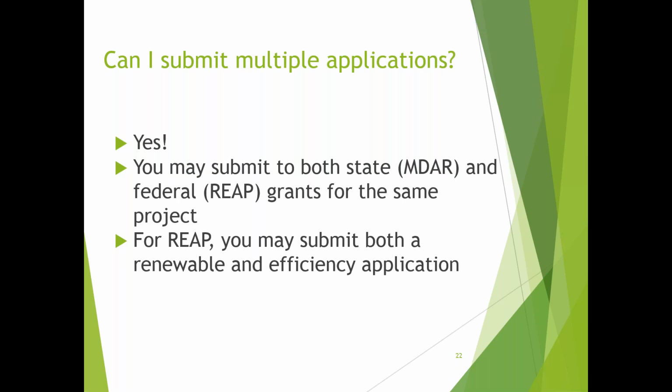And for REAP, and this has come up a couple of times, you can submit both a renewable and efficiency application. So if you are doing a solar project and also a cooler upgrade, you can submit one application for both of those, but only one in each round. So you can't have multiple efficiency or multiple renewables.